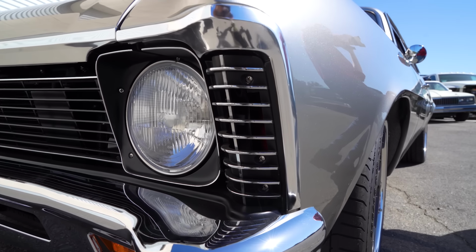Again, something that looks very subtle, but it's a ton of time committed. Oh yeah, because that's hand work. Yeah, it's cut open from the back and then hand filed because it's brand new reproduction pieces, chromed and pot metaled. So, since we're up here, let's pop the hood and dig in.